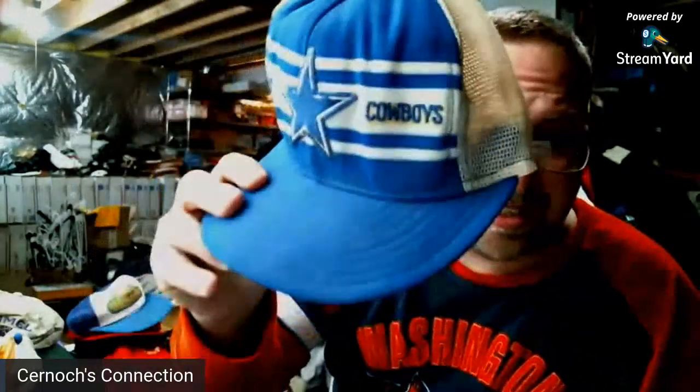Now, we're talking about sports hats, your old vintage stuff. This stuff sells. Old Super Bowl stuff sells. If you can find one, now this one's going to need to be soaked and reshaped.